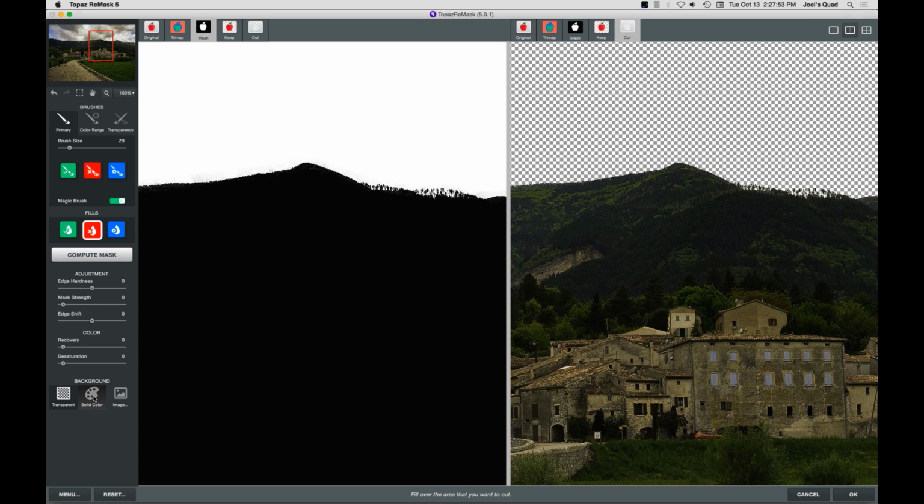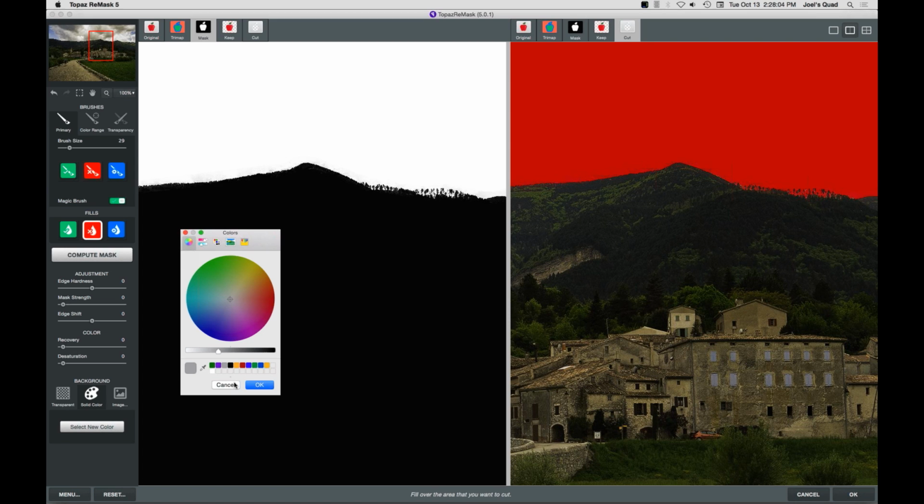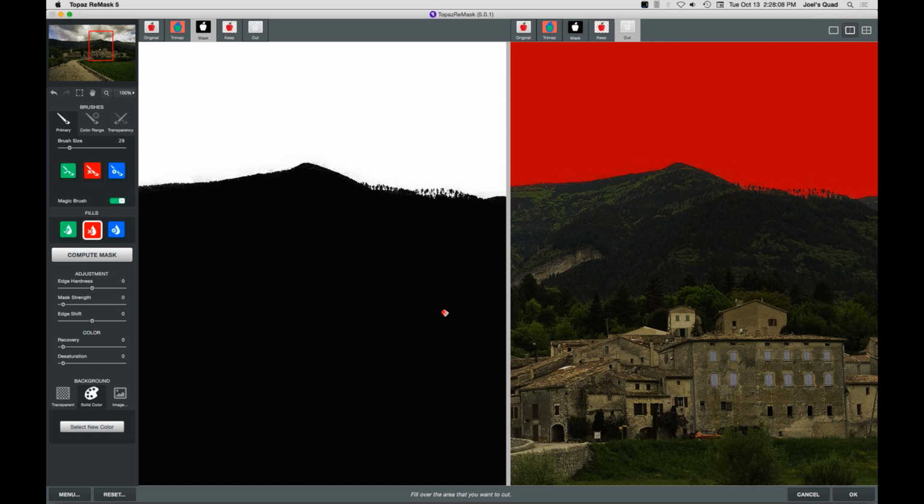This mask is already looking great, but it's a little hard to tell what's going on with that checkered background, so instead I'm going to use a solid color. We'll keep the mask view on the left, and if you don't like that color, you can change it. There's a button that says Select New Color. I'll just leave it on my red and say okay. Red is good for this one because it's the opposite of green, and mostly we have green up here, so it allows us to see what's going on with the mask.